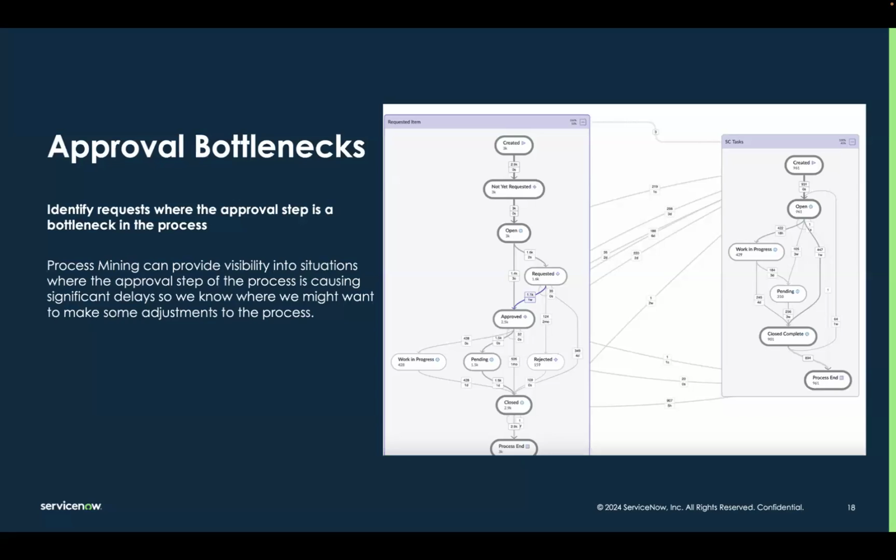You could do the approval analysis simply by setting up a project on the requested item table, but really to do this analysis well, you'll want to set up one of these multi-dimensional maps, with one table being the requested item table with both state and approval as what we call activity definitions. And then you'll want to add a second table of SE tasks as the child table and use the state as your activity definitions. This is going to allow us to identify where in the process we're losing time. Is it the approval step, or is it in the actual fulfillment tasks themselves?